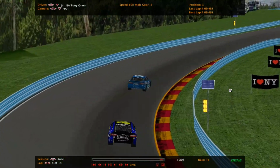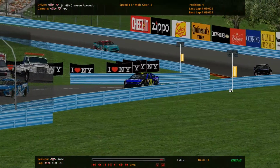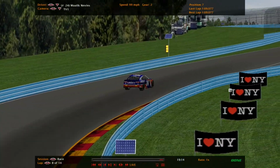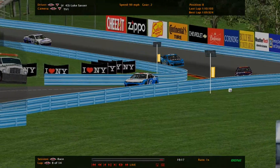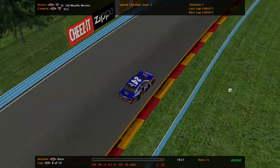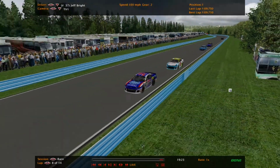Jay Jefferson second. Tony Green third. Grayson Azevedo fourth. Diego Yepes fifth. Ryan Butcher sixth. Malik Nevin seventh. Luke Sasser eighth. Dylan Young ninth. And Aureus gets the last point, finishing 10th in the stage.